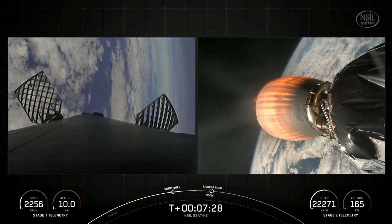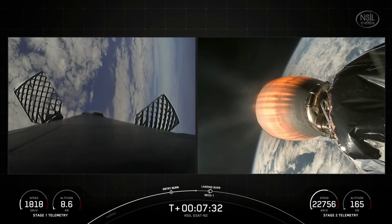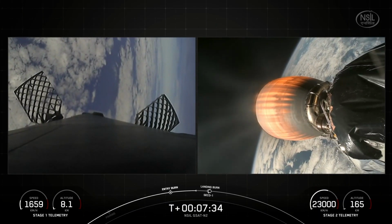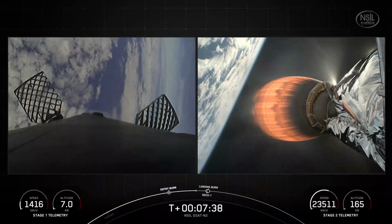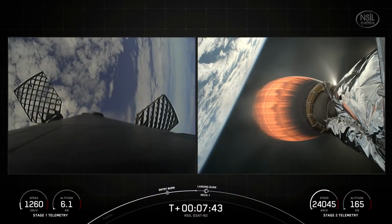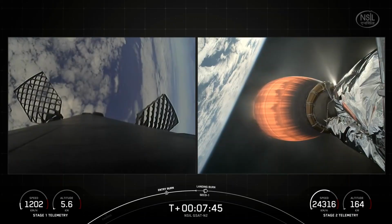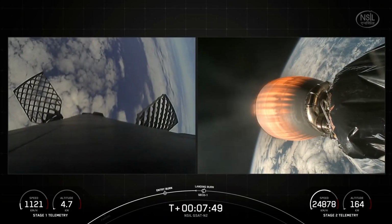Now we just heard stage 2 is in terminal guidance, which means coming up next we will be shutting the MVAC engine down on the second stage. Following that, very shortly, should be our landing burn on the first stage. Stage 1 transonic. Now we just heard the stage 1 is now traveling below the speed of sound. You can see we are approaching some cloud cover on the left side of your screen.